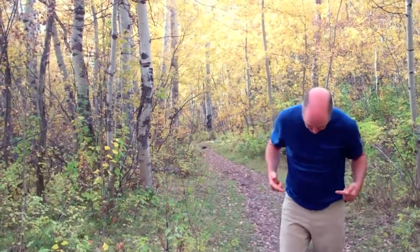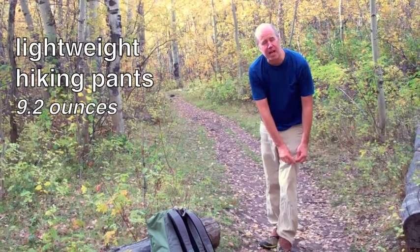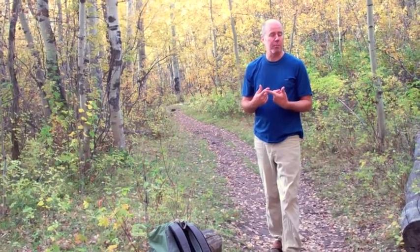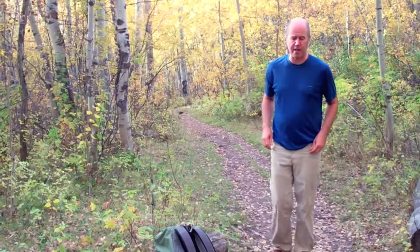Now I'm going to talk a little bit about the pants I wear. I do most of my hiking in long pants, and I like that for a couple of reasons. It uses less sunblock, and if I do have to walk off trail, it's just much more comfortable to have long pants on. Now I'm going to apologize in advance for what I'm about to do.